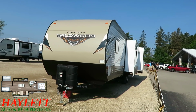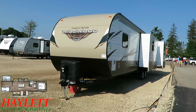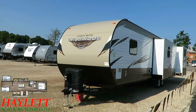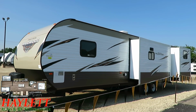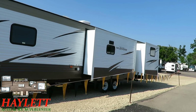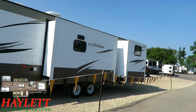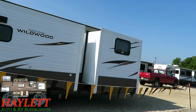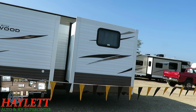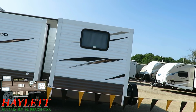Now, this is not a specially insulated camper. It does not have an enclosed underbelly or tanks or anything like that. It's very basic in that regard. This is going to be a spring, summer, fall camper for your family. Tires look good. Haven't seen anything on the tires that gives me a moment's worth of pause. This does have a walkable roof, which is nice for seasonal upkeep and easy maintenance.